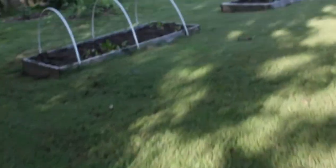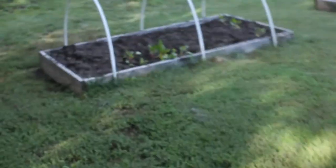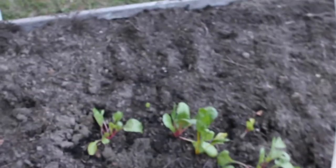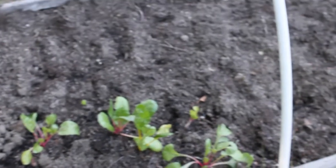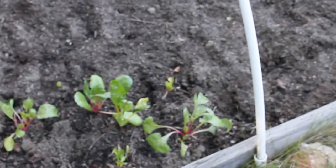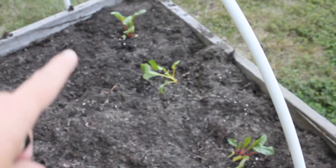And we went on vacation for a week in the middle of August, so most of my garden died. This bed didn't have much going on in it. The Swiss chard is still really small. I haven't gotten any Swiss chard in 2 years, so I don't know what's going on with that. But I put 2 bags of composted manure in here, and I got some more Swiss chard plants here. There was a 4-pack, so there's one more over here.